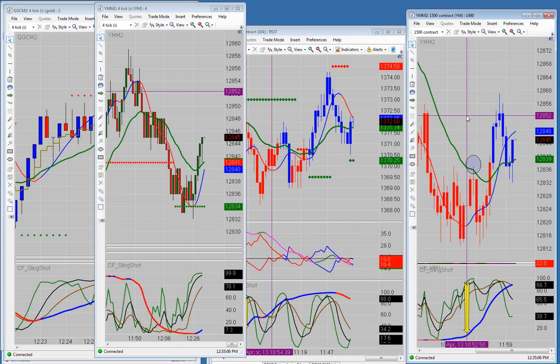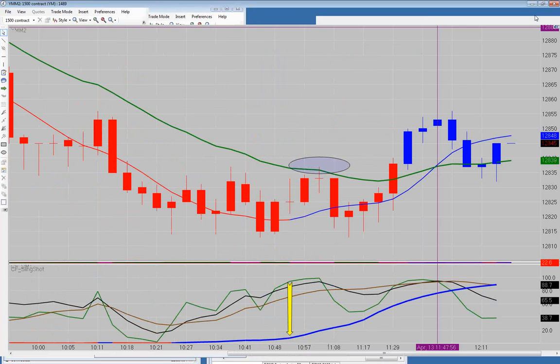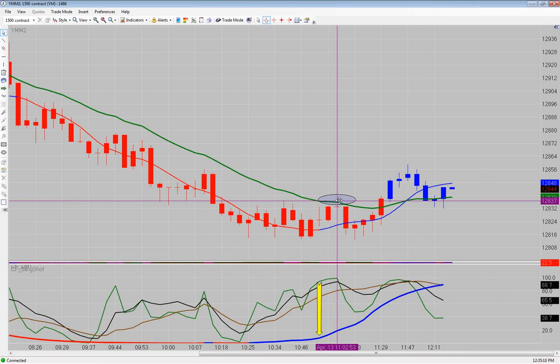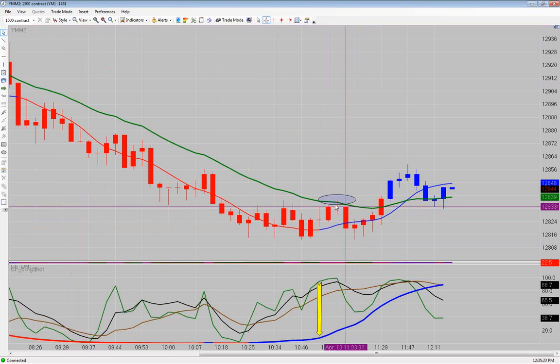Now, before I show you the trades that we took, I'll show you the one that Dwayne took right here. Okay, and he pointed it out clear as day during the live trading room. He said, "I am going to short right up here at 836 or 837." And right up here is where he did short. This is on a 1500 contract.